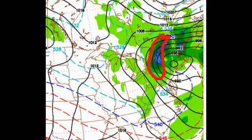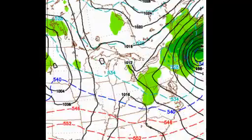Now, to be fair, there's been some model consistency with it, so it's not like it's just a fantasy, but you have to realize that there's a lot that can and probably will change between now and when this possible event comes to fruition. And I was talking about that earlier today on the page.